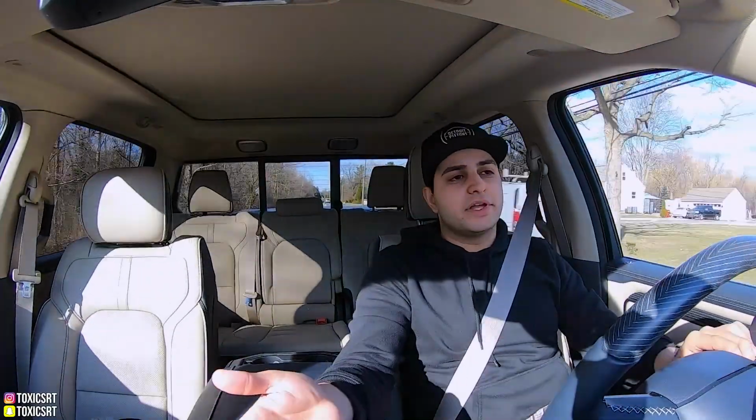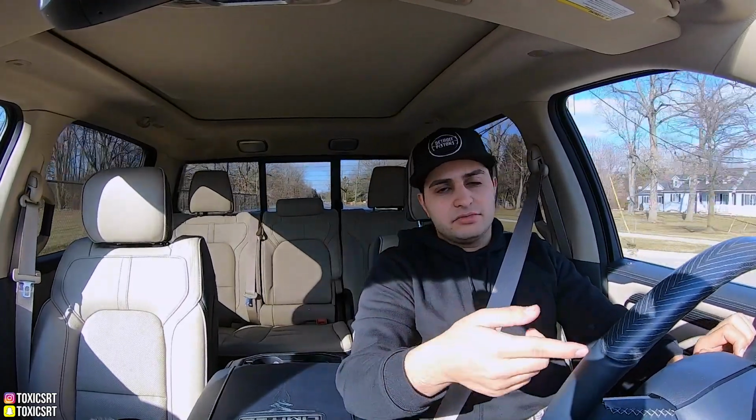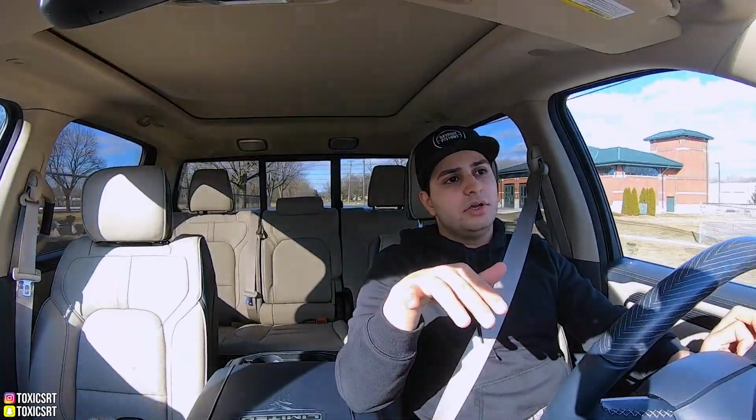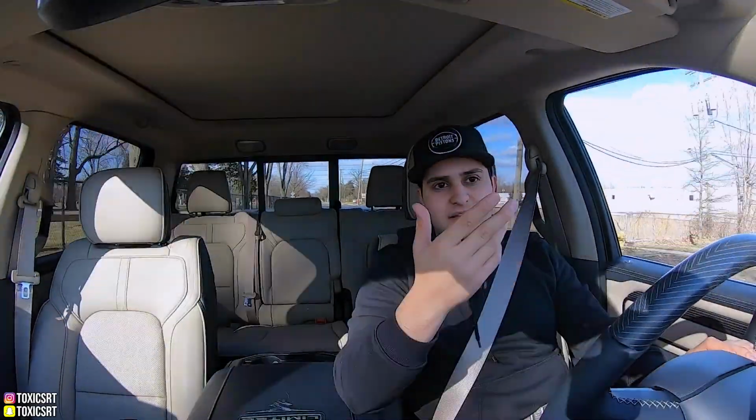Let's talk about a few of the competitors, okay? You got the Raptor. That's the most expensive thing Ford makes. The Raptor is right around the same price range. I think this is a little cheaper, actually, because the dealer marked it down. So with the discount, it's a lot cheaper. So you're getting this for 63. You're probably getting the Raptor for about 70 plus, okay?